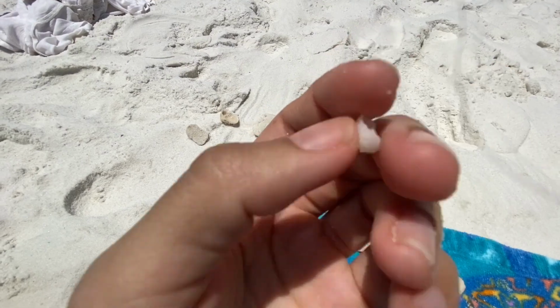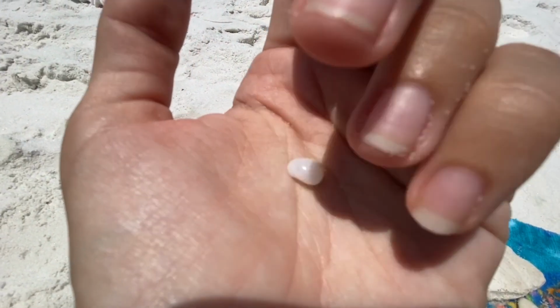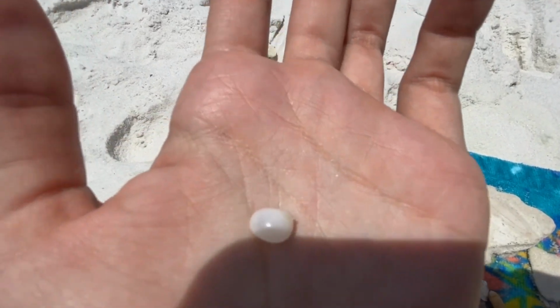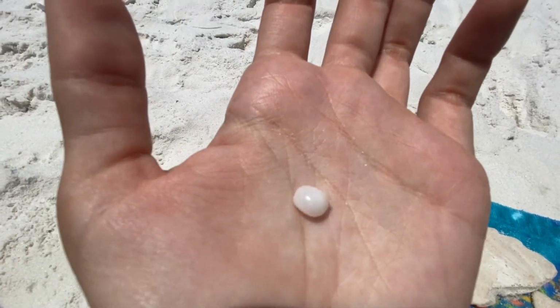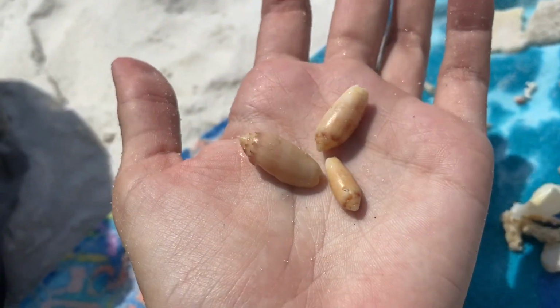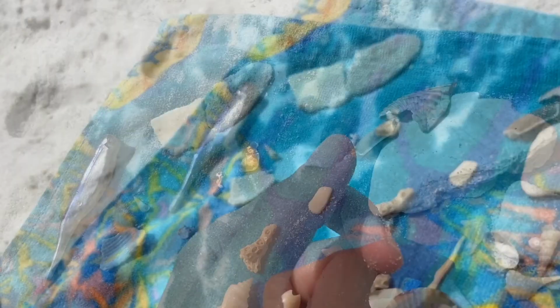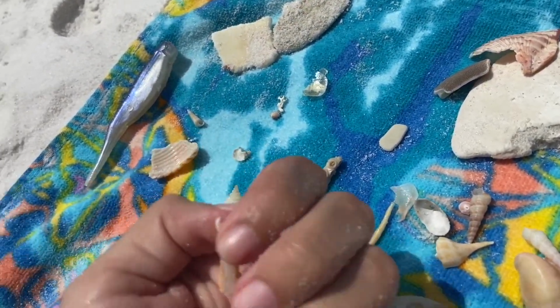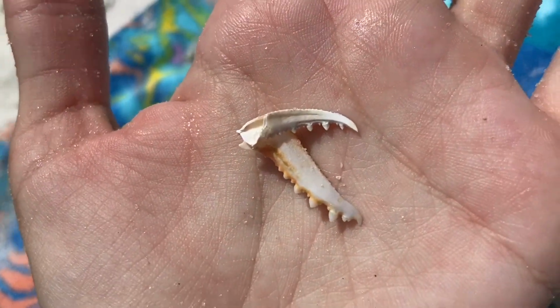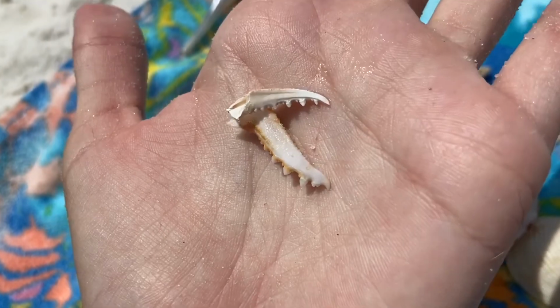And the next gastropod we have here is either a milk moon snail or maybe a baby's ear. It's kind of hard to tell when they're this small. Then we have one of my favorite shells to find. So these are our olive shells. So these are gastropods that are characterized by having a really long, narrow aperture. So here we have what looks like some jaws with some scary teeth. These are actually the lower parts of the chelipeds or claws of some crabs.